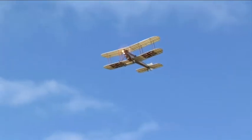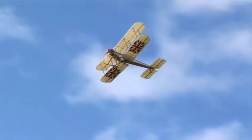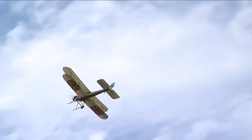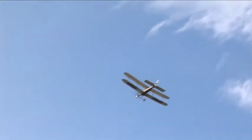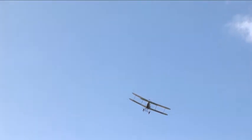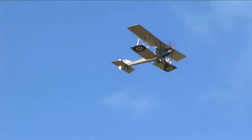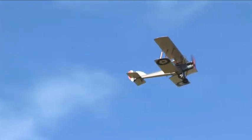There's the BE2F doing a lovely pass there with the Union Jack. The BE2C early type, and you can see the skids. The planes, our tail draggers, are quite hard to land in certain conditions.